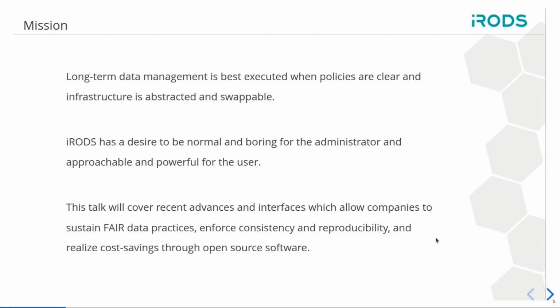Because iRODS is a very old piece of software, it started out as pretty much a science project, and now there's a dev team that's been built up over the years to turn the software into enterprise level software so that people can use it to do things, right? Part of that effort in later years is that we think the software is enterprise and is being used in many different places, but one of the things we want to do is move the software to being more normal and boring for administrators, and make it approachable to users who are not so familiar with the software, all while maintaining the ability to support FAIR data practices, enforce consistency, and realize cost savings.